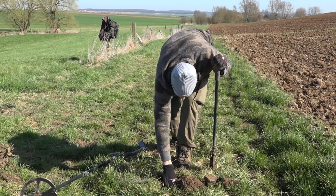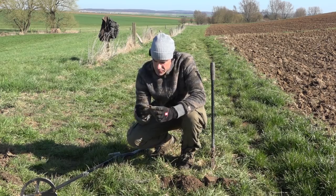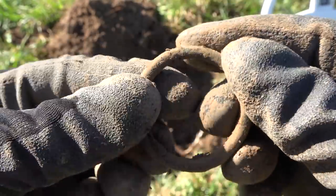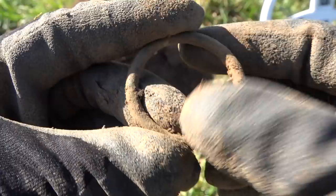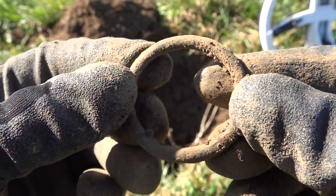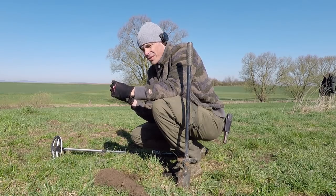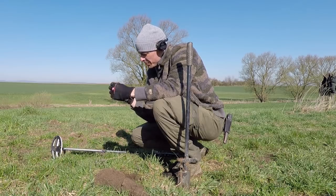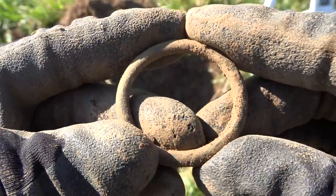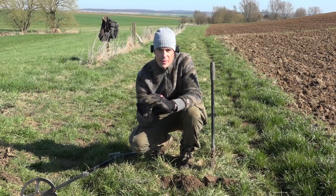Wow. Great, it's a ring. Brass or bronze. It's hard to define the age. These can be fairly contemporary, but they can also be quite old. I have to give it a clean, of course, to tell you more, because then maybe I can see how it was made. That would help to define it, but yeah, I'm not sure whether I can tell you how old it exactly will be.